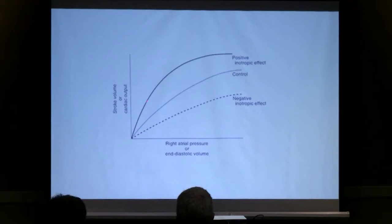When a medication improves the contractile function of the heart, this is the curve we want to follow, the dark line, and that's called an inotropic effect, so a positive inotropic effect. Some drugs negatively affect the filling of the heart, and these are negative inotropic effects. This means for each increase in the pressure for filling, you don't get as much output as you would normally. And some drugs used to treat rhythm problems in particular, which is part of the complex of disease, have this effect. So you have to balance the one with another.